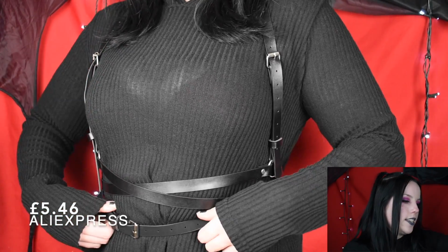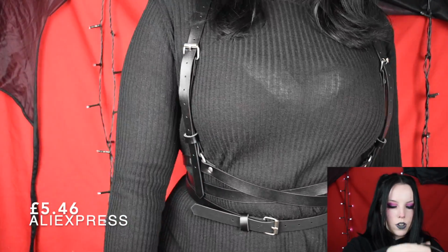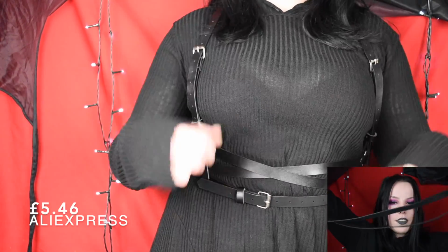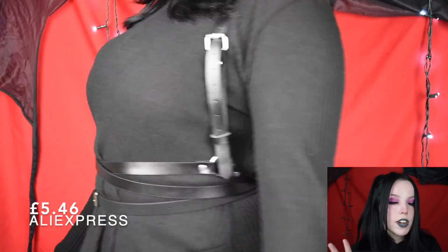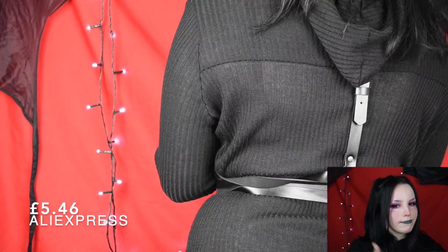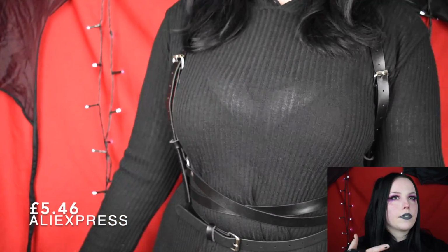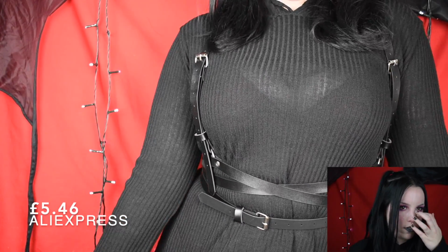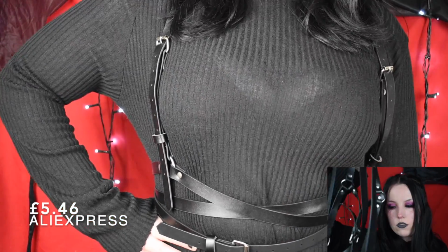This one is, I guess, quite popular in K fashion. It has really long straps so you can tie it up around your waist, which looks really cool. It really adds definition to your waist, which I really love. I lose my waist sometimes because it's kind of tiny and it gets overshadowed by everything else. So this is really cool.